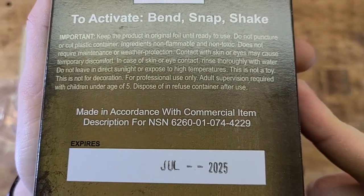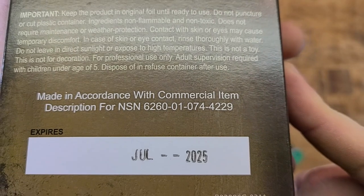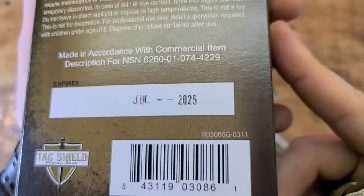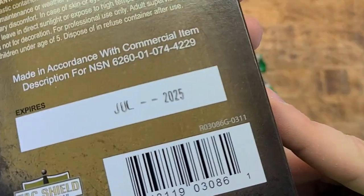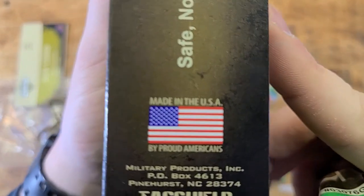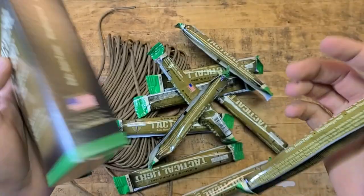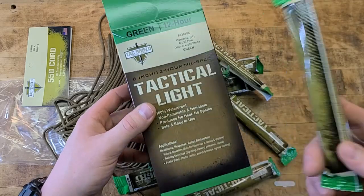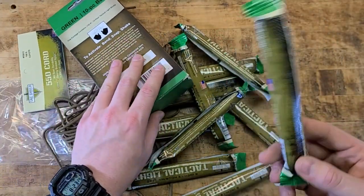Made in accordance with commercial item description for NSN 6260-01-074-4229. And supposedly an expiration date of July 2025. And there's the SKU or the part number. And again, made in the U.S. by proud Americans. I like that. These were like 10 or 12 bucks for 10 of them, so basically a buck or a little bit more than a buck apiece.